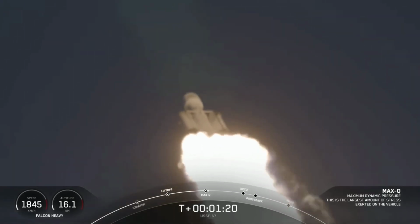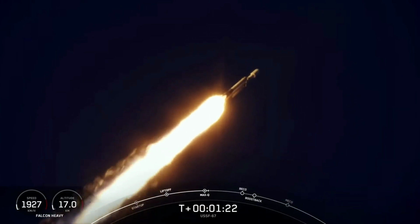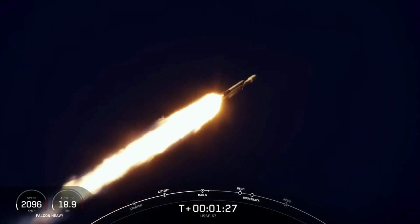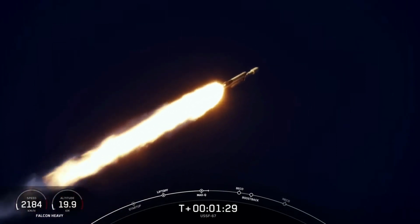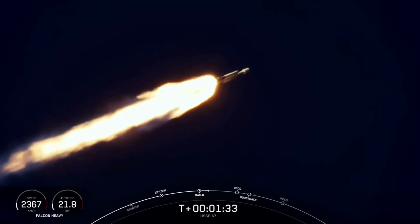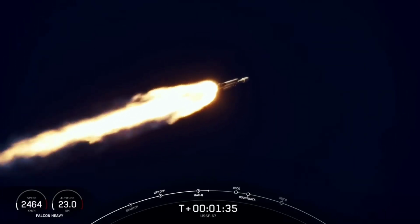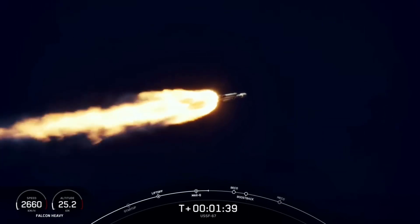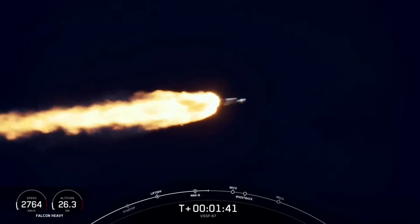Now next events coming up will be booster engine cutoff or BECO, followed by separation of the side boosters and followed by their side booster boost back burns. And then will be center core main engine cutoff or what we call MECO. Again, those events coming up here just under a minute away.